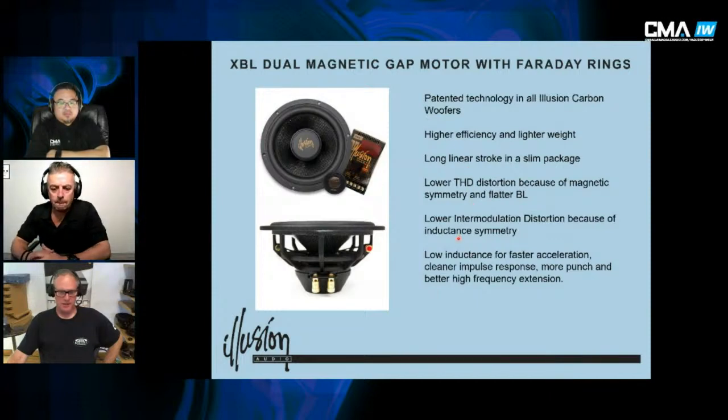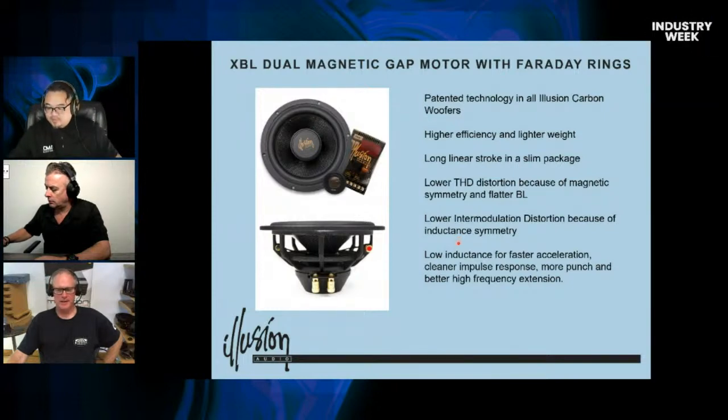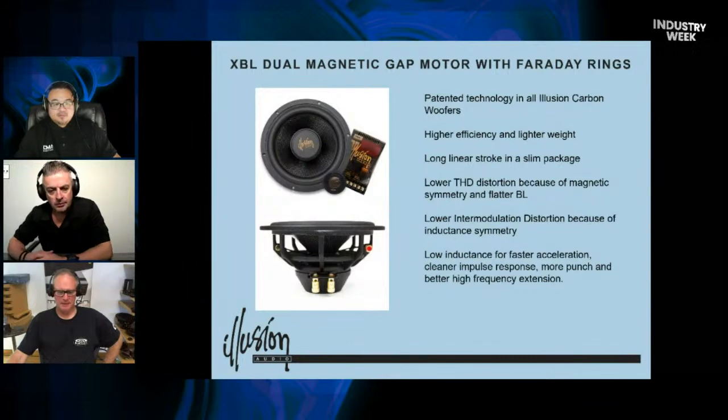Yeah, intermodulation distortion drops dramatically. You will not find an intermodulation distortion on any speaker website or specification sheet because they don't want to talk about it. It's extremely high on most speakers because they have not done anything about it. We have. I'll get into details on that and I'll show you why. Very low inductance, and that is probably the most important thing in the distortion.